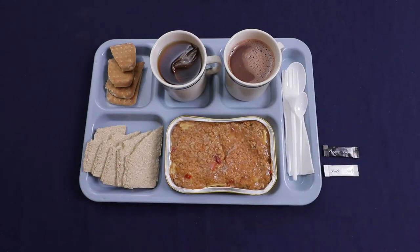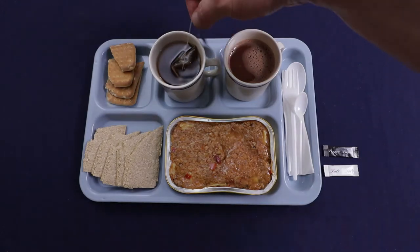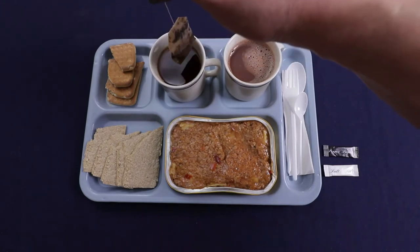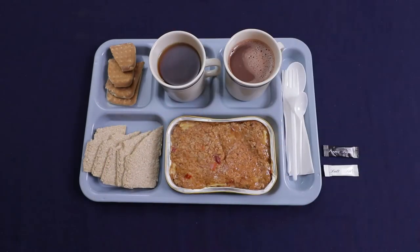Smells pretty good. Got your ground meat in there. I believe most of it's pork. See a little bit of pasta sticking through. Tomatoes. Doesn't seem to be a heavy tomato sauce. But our tea should be ready. Since it's just our main with crackers and crisp bread, I don't have to really worry about any sides, so I'm just going to dig right in.